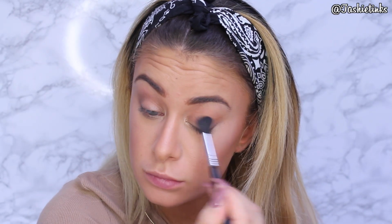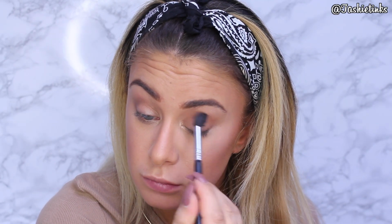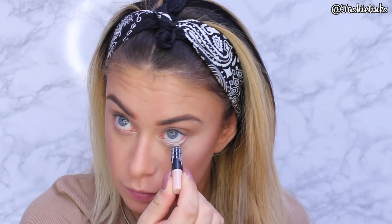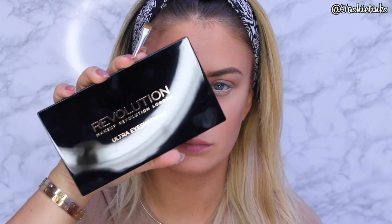I do go in with a Sigma fluffy brush to blend it out, but as you can see I didn't really need to. I think it's just kind of habit. So I just put that all over, blended it out all over the eyelids, and then I went in with a nude pencil in my waterline. That was Jordana in Almond.